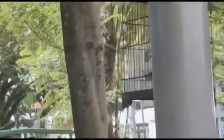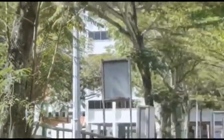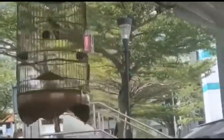Here we have a young red siskin. Sometimes we hang this corner here to warm up. Another red siskin. Black throat again.